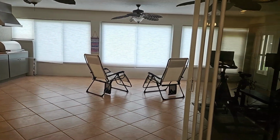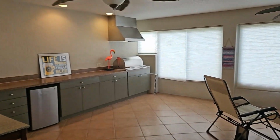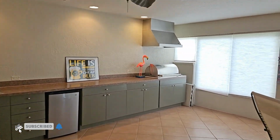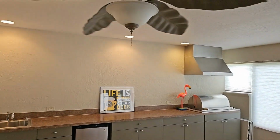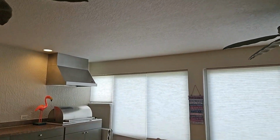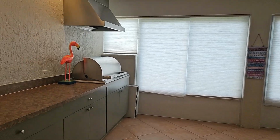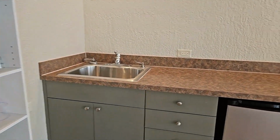Very large lanai that is temperature controlled. It does have an outdoor kitchen, or at least a kitchen in the lanai. Looks like it has a barbecue grill with a vent hood. It does have knockdown texture on the ceilings. Lots of windows in this lanai. This lanai also has a sink.